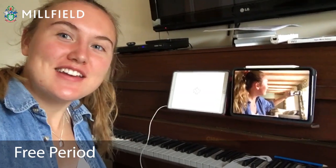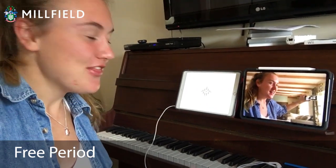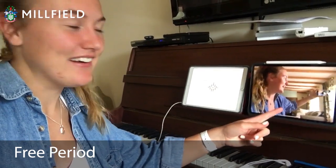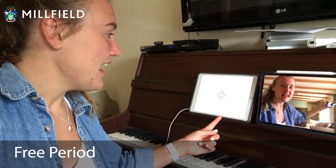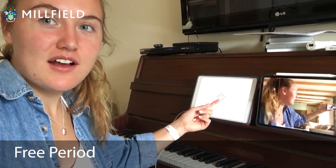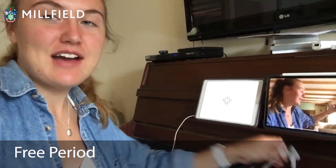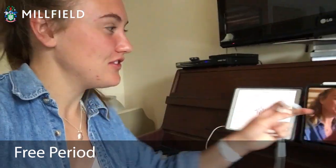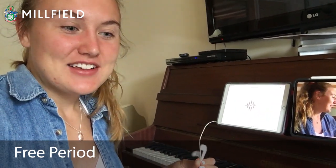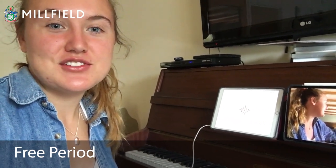So I've now got a free period and I'm going to use this time to record my part for Camerata. And the way that we do this is my iPad and I'm recording me singing on here. And then this is my sister's iPad that she's let me borrow. And I have the recording of my part quite loud over the backing of the other parts on here. And I have this in my ears so the recording can't hear it. And then I sing along, so we all manage to stay in time. And then we send them off and they get put together by our amazing music technician.